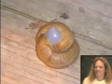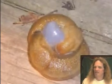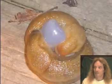This is just two slugs that were on my deck doing the slug thing. They made this little mucus ball from their slugging activity. And I don't know, it's just kind of creepy, but sensual in a way, I suppose.